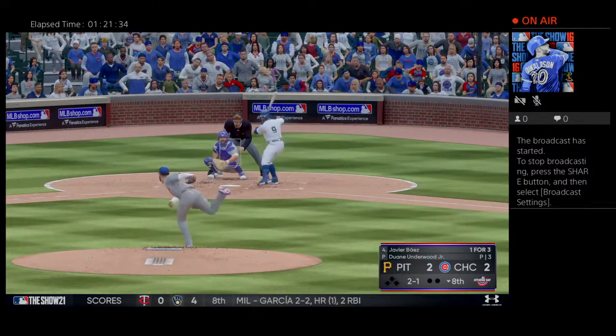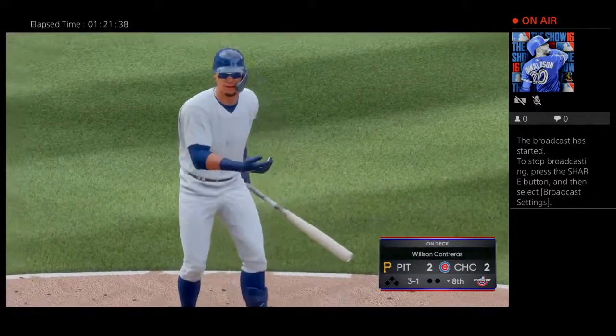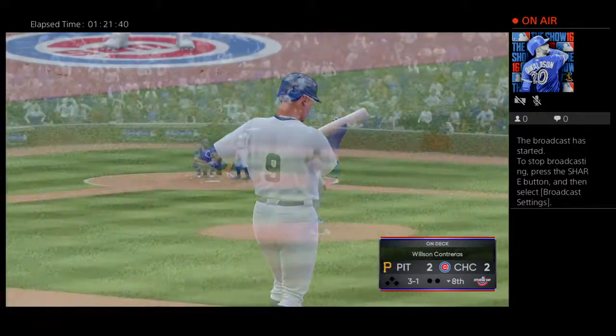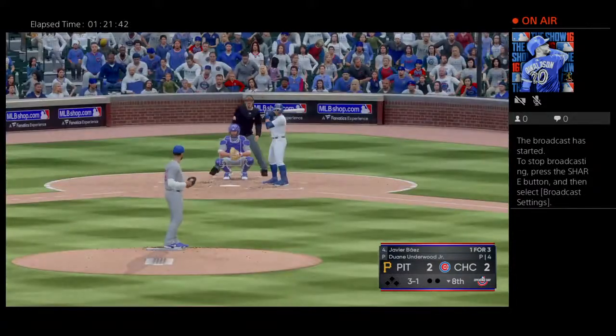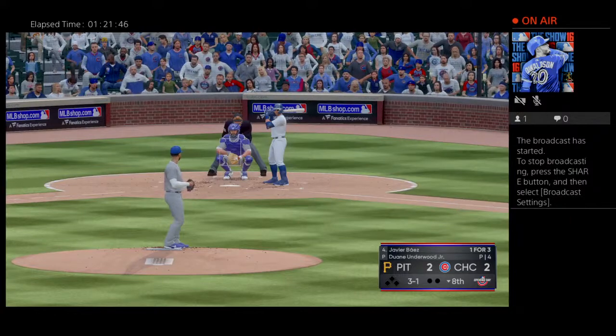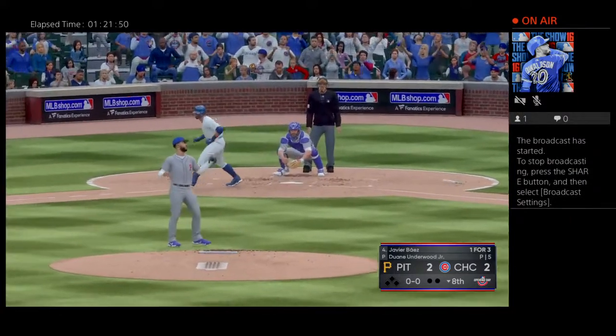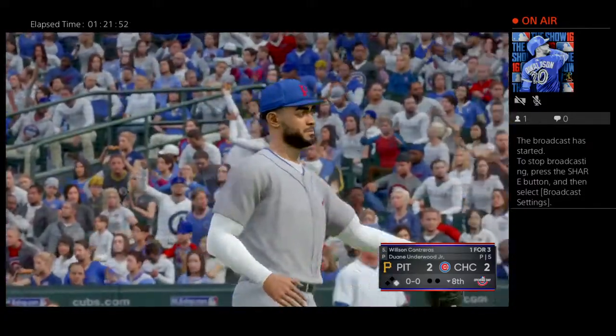Set to deliver on 2-1. Ball that's outside. And they set up away with the fastball, but it misses. 3-1. Well, that's ball 3, and the Cubs right now, they're looking for base runners. Hey, they'd love to get a leadoff walk. And he lays off ball 4.